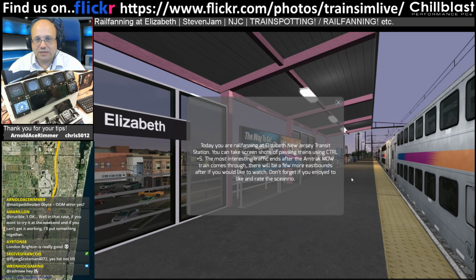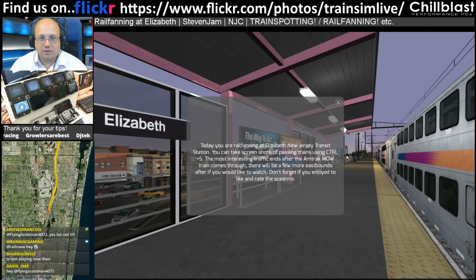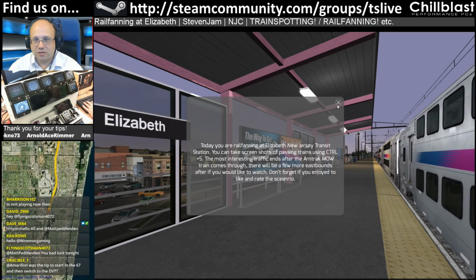Right, today you're Railfanning at Elizabeth, New Jersey Transit Station. You can take screenshots of passing trains using Control S. The most interesting traffic ends after the Amtrak Maintenance of Way train comes through. There will be a few more eastbounds after if you'd like to watch. Don't forget, if you enjoyed, to like and rate the scenario.